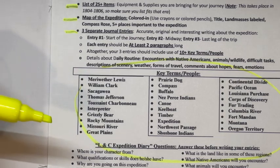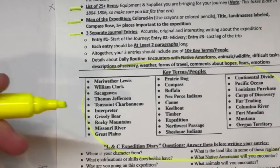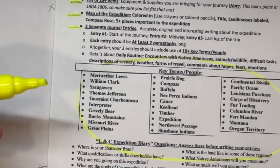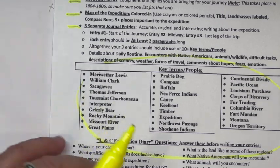You're trying to tell a story here, so I need you to use these terms properly and show your evidence of historic knowledge. This is a balance. It is a first-person narrative, so you're telling a story, and it should be an interesting story, but it also has to have that factual information, that historic knowledge, that evidence of historic knowledge, so keep that in mind.